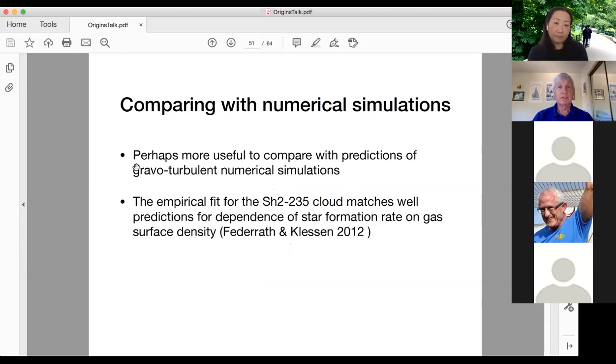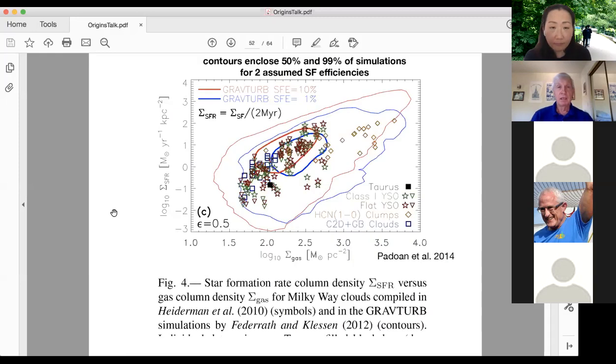But I think more interesting might be to compare our scaled relationship to recent numerical models of gravo-turbulent simulations. And it turns out that this empirical fit actually matches some of the more recent predictions very nicely. So some work by Federrath and Klessen, and this shows a figure from a review by Padoan et al. in one of the Protostars and Planets, I think it's volume 6.